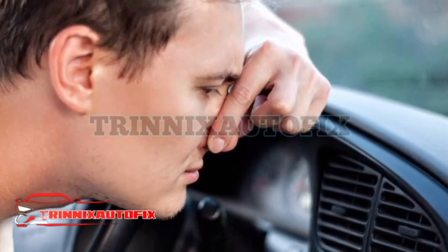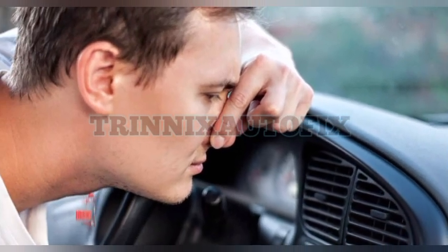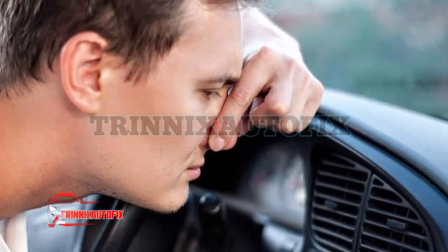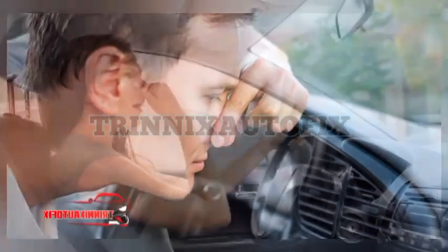To prevent this, you must make sure that you are replacing the cabin air filter at the specified times indicated in the owner's manual. Usually, you should replace this filter every year, but many people overlook this. It's a simple process that saves you from smelling vinegar and keeps the cabin air at its highest quality.